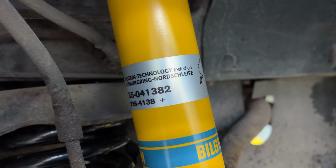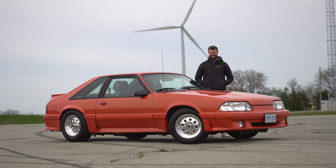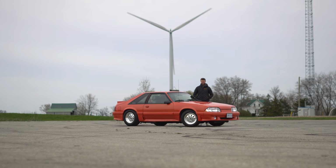This thing has never ridden better. It's never looked better. The stance on it is perfect. It's lowered just enough. I love driving this thing so much. All the squeaks and rattles are gone. Well, there's still some, but they're not suspension related. They're the windows and the trim and all the interior stuff that I still haven't really addressed.